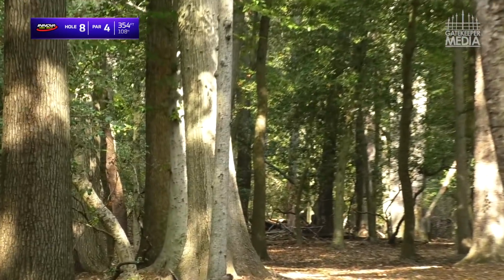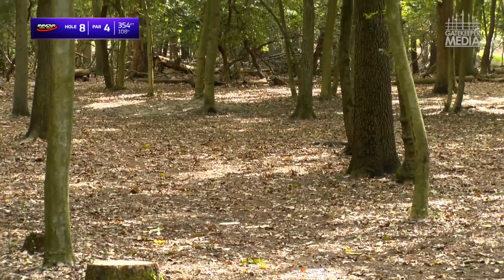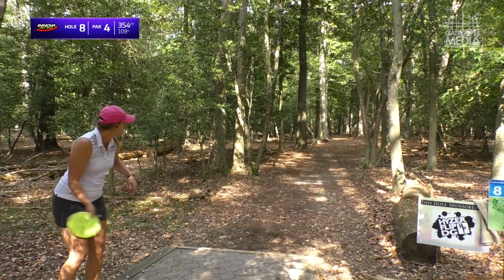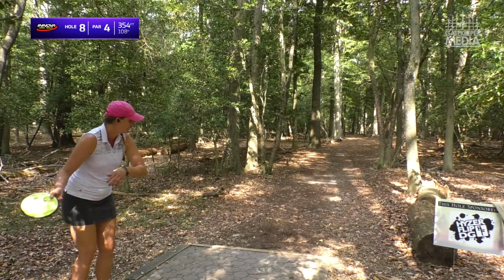Holly looks like she's put that right down the middle. That's probably going to finish and skip a little bit to the left around the corner. That's a very well played shot. Yeah, that's pretty much what you want to do on this hole. Just get yourself around the corner and set yourself up for a second shot to be able to get the potential birdie.